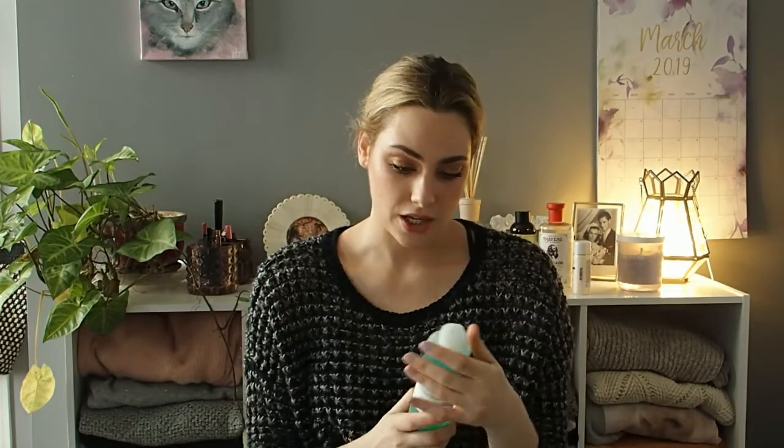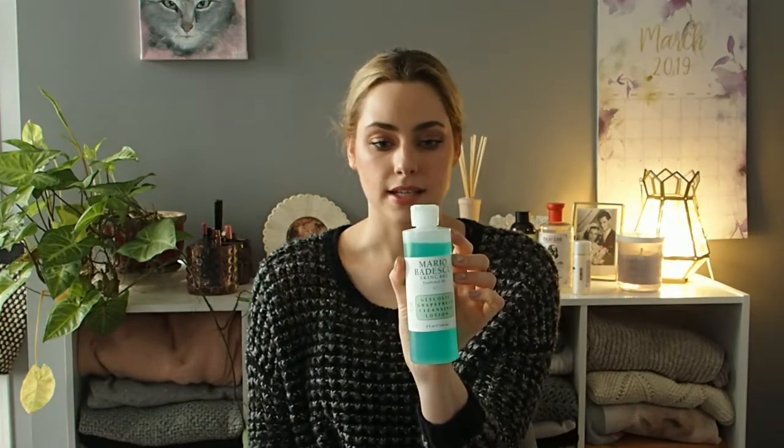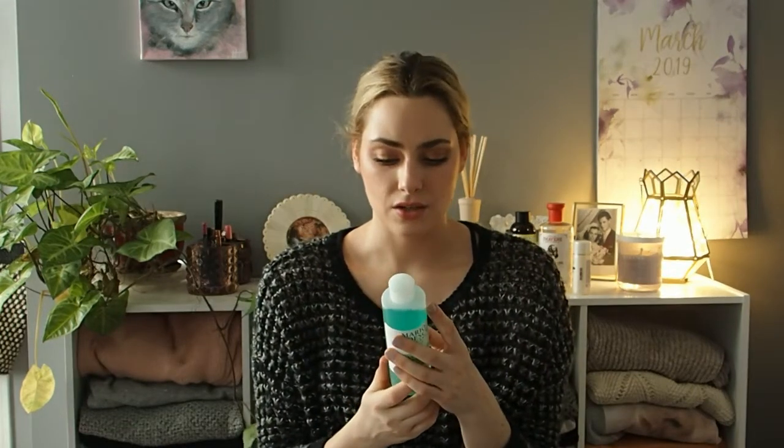The first toner I used from Mario Badescu is the Glycolic Grapefruit Cleansing Lotion. It has the alpha hydroxy acids, glycolic acid. It's great. They say you can use it morning and evening. I only use it in the evening because glycolic acids are an exfoliating type of acid, so it's great to do that at night. Wash your skin, do this deep cleanse, you do your toner, it exfoliates your skin. In the morning you do a fresh wash, and that way you don't have skin sloughing off at night or throughout the day, I guess.